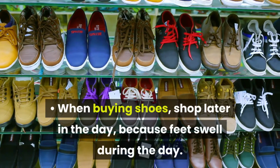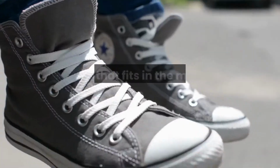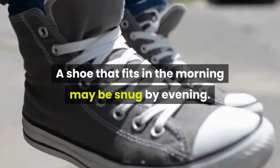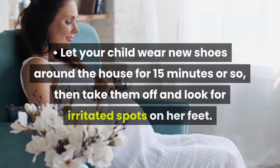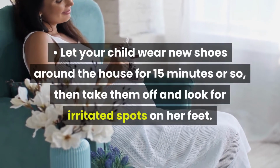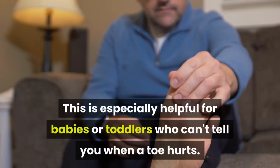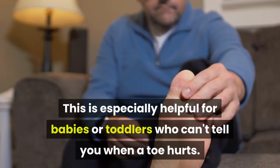When buying shoes, shop later in the day, because feet swell during the day. A shoe that fits in the morning may be snug by evening. Let your child wear new shoes around the house for 15 minutes or so, then take them off and look for irritated spots on her feet. This is especially helpful for babies or toddlers who can't tell you when a toe hurts.